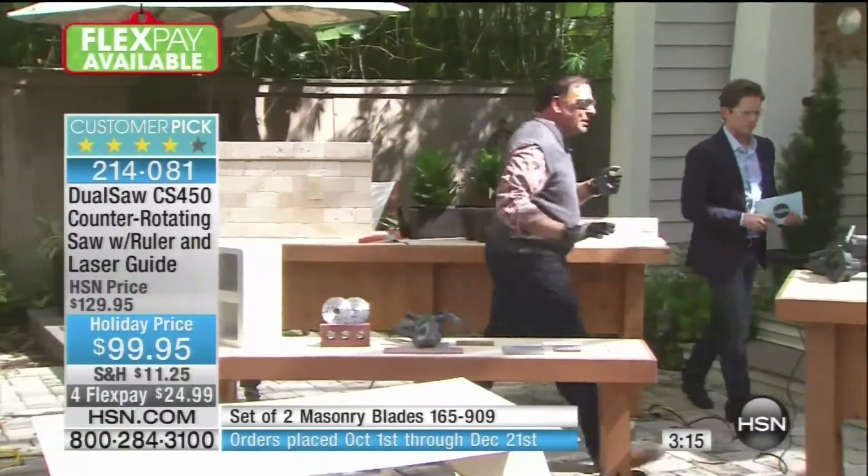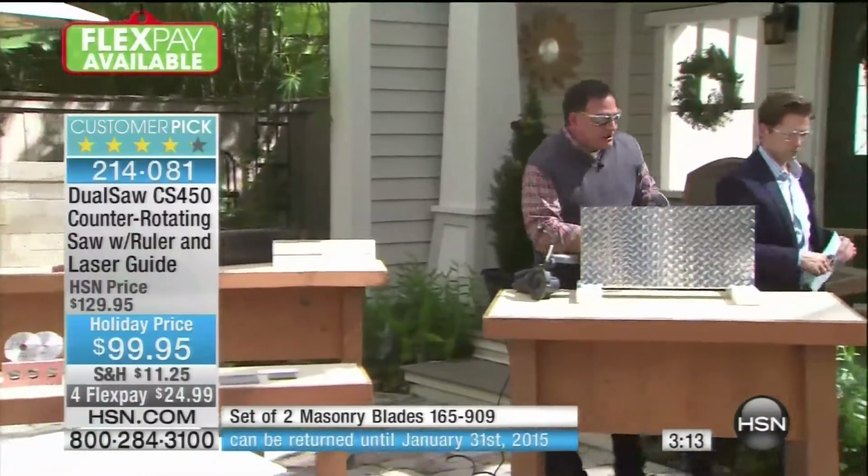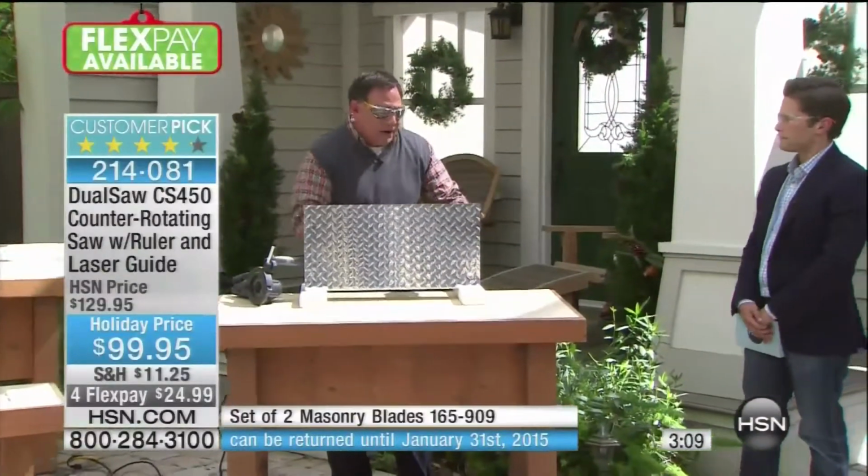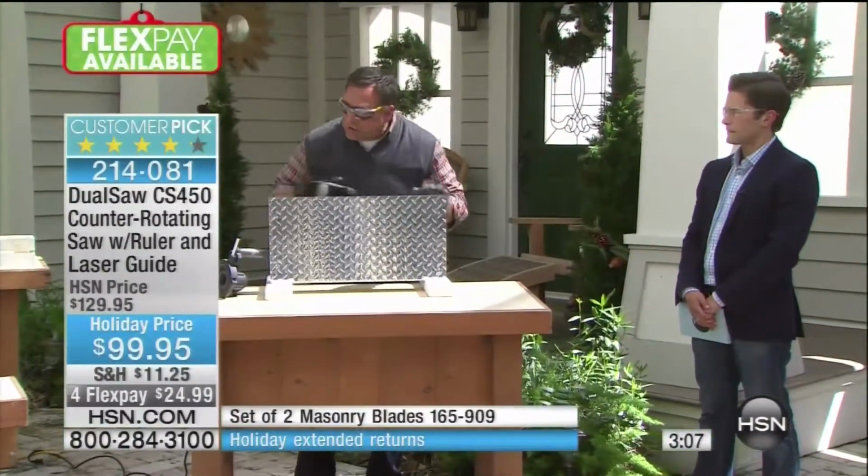Okay. We're going to come down here to a piece of steel. Now, this is not just any steel. This is diamond plate. This is what they use on trucks to make the jockey boxes, the big boxes. Yep. They put it on steps on fire trucks. Okay? You've seen this before.